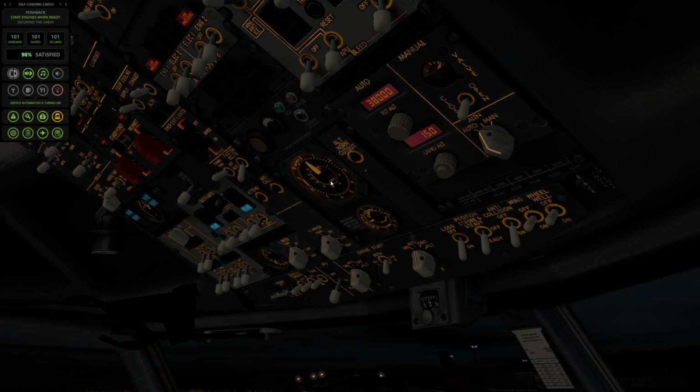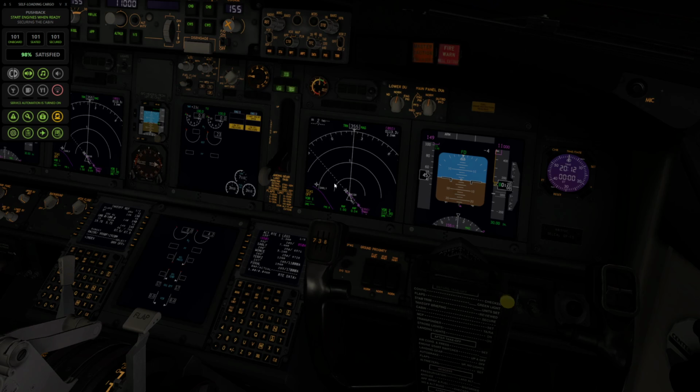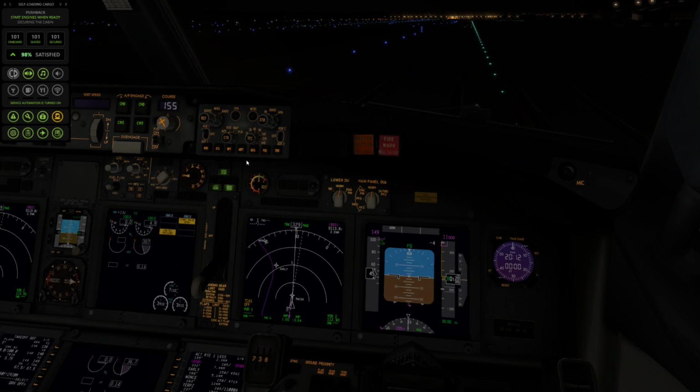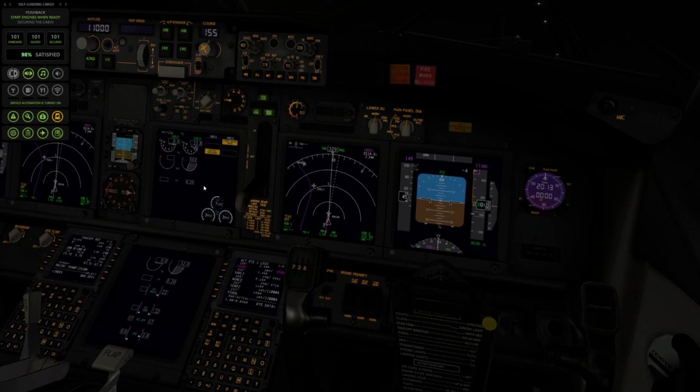Let's start number two. Duct pressure is good. Starting number two. Alright, we have N2. We have EGT and N1, and we have oil pressure. And start valve cutoff.